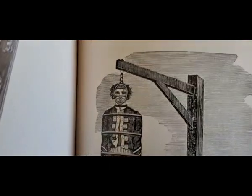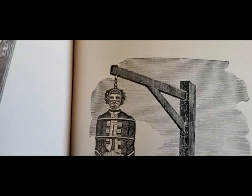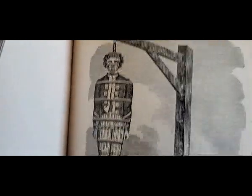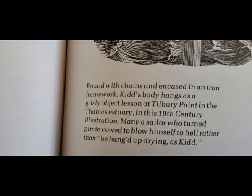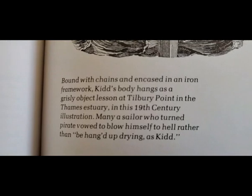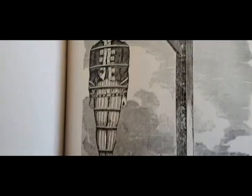And look at this poor little fella. He's kind of got a little face mask on. Look at that. So, Kidd's body hanged. They said that they'd rather blow themselves to hell rather than be hanged by drying.